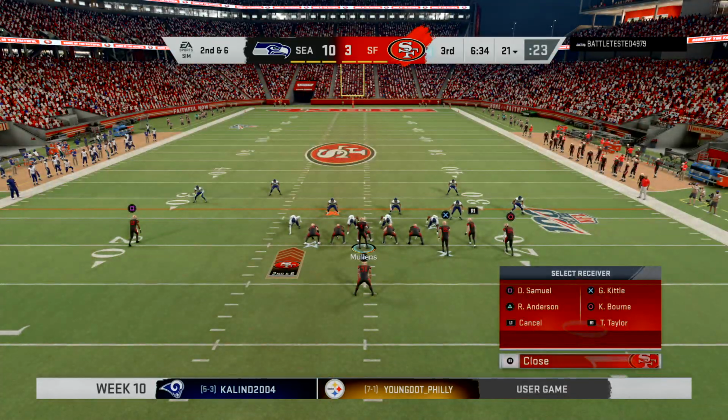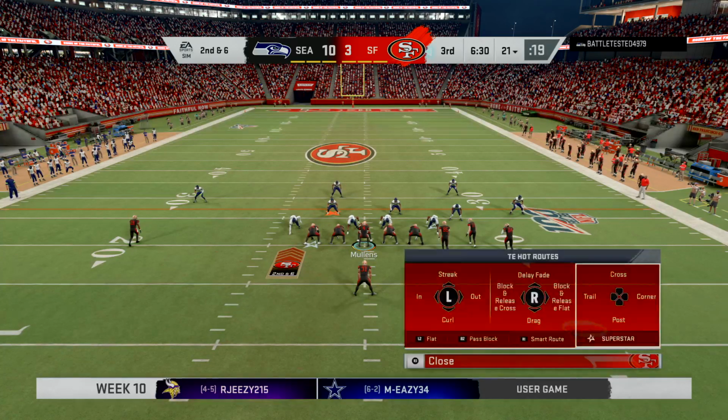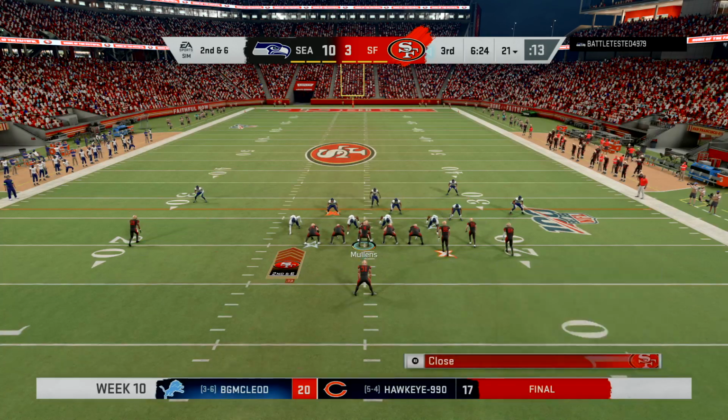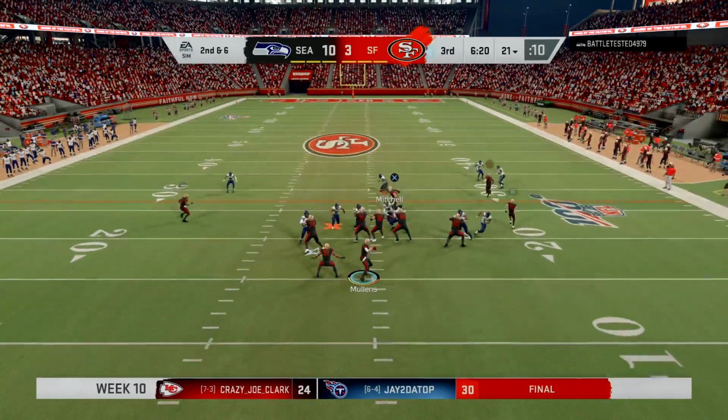Mike 54. You gonna see me in your nightmares, son. You gonna see me in your nightmares. Hey, wahoo! Hey, 1-7. Check Mike 54. Mike 54. Let's go. 2nd and 6.